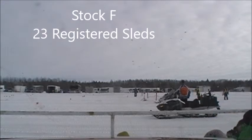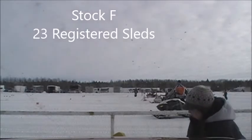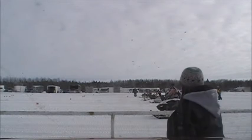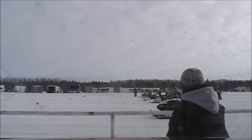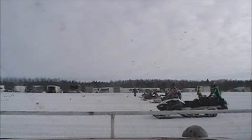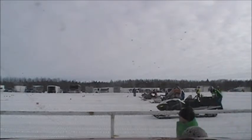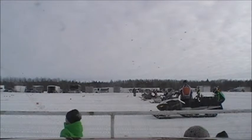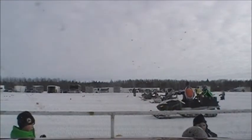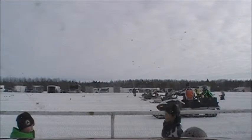Moving to F-stock. Now we run some F-stock heats, and then we're going to run the King of the Snow heats. In the King of the Snow, all the big guys come out, put $20 in a pot. The prize will be $240 today for the King of the Hill, and winner take all. Curtis won his heat. He's had engine trouble with that sled, but it seems to be singing along pretty good now.